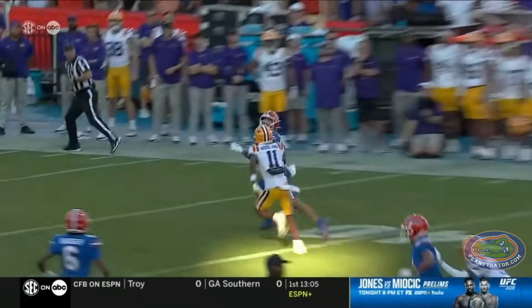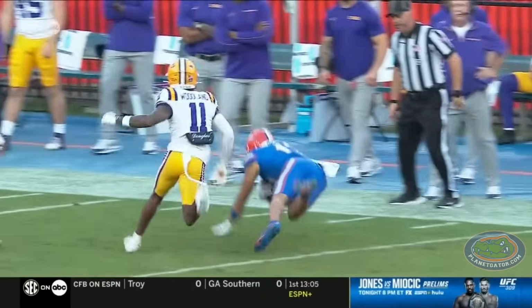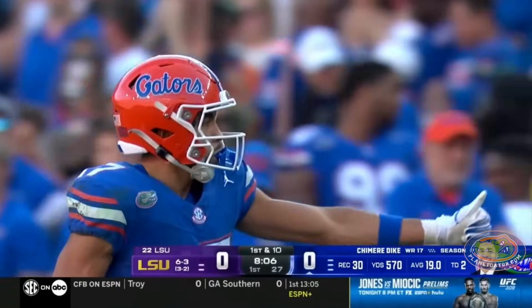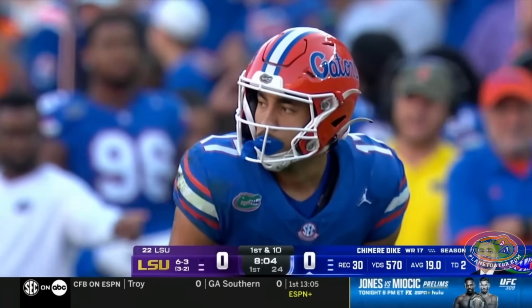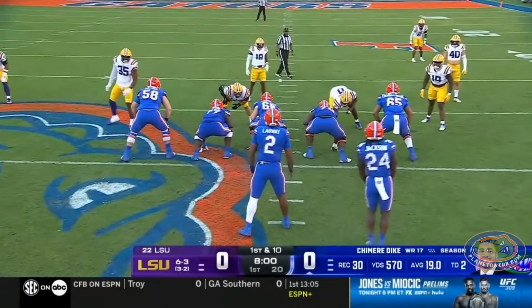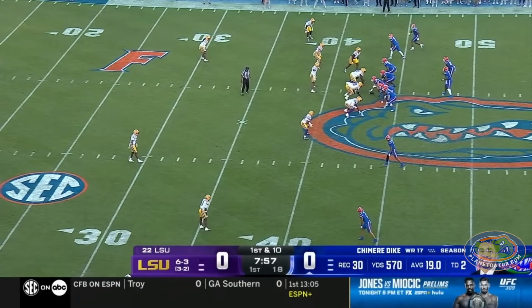1st and 10 Gators at the 43 of LSU. Where the Gators got man coverage, cover 1, and brought pressure. So it was man-to-man across the board. Jim DK was in the slot, ran the slot fade. Really good throw and catch for the Gators.